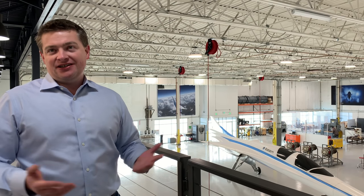So fast forward to today, there's new engine technology that lets you get all the thrust you need for high-speed flight without an afterburner, which means you're quieter and more efficient.